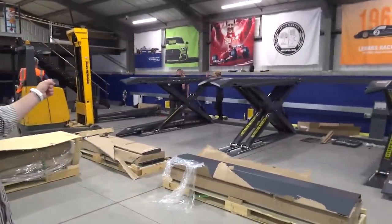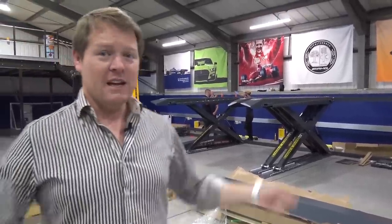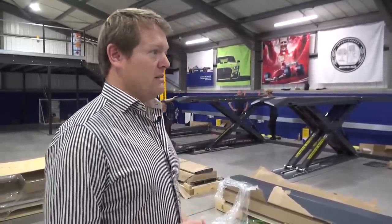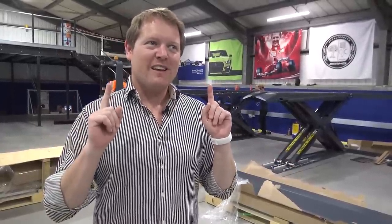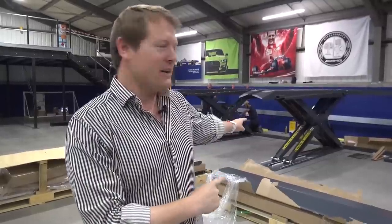Number three is basically in place and they're just going to shuffle them along to make sure they're exactly where they need to be. Then they bolt them down to the ground. Then the floors go in. The electrics have to be done. That's it, and then they're done. It's scary how easy that looks on this video, but there's actually quite a lot to it.